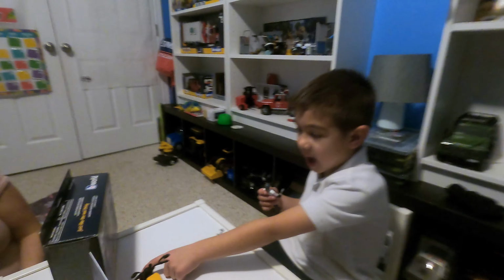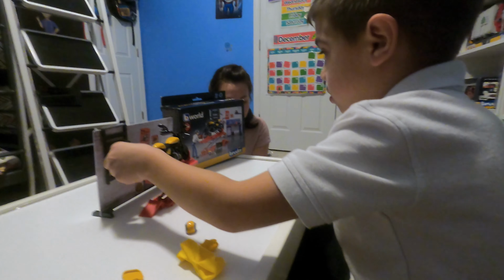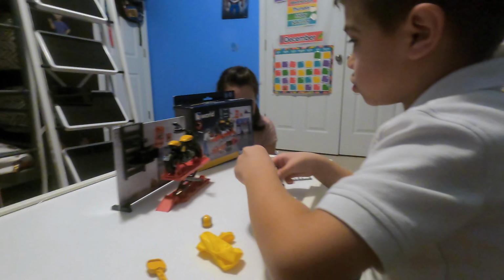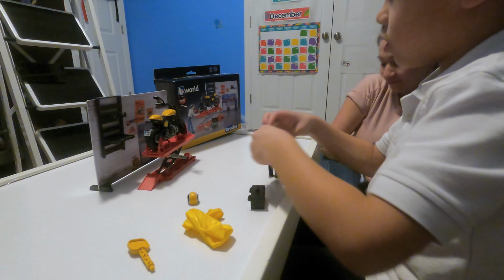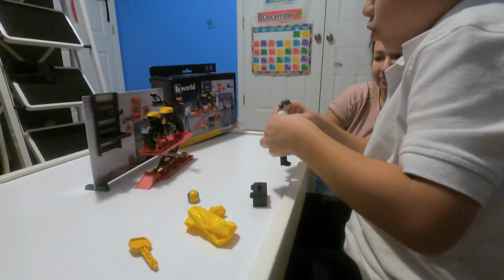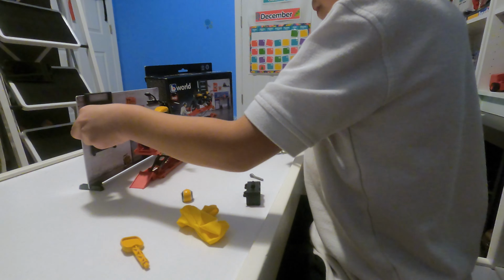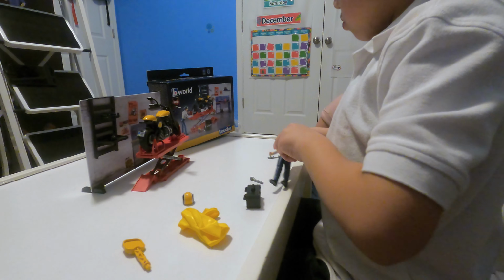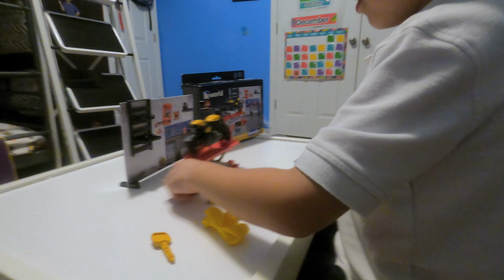There. That's good. So, he needs his mechanic hat. And it says he wears it back because he's cool. And he's not really wearing the clothes. But I need to take this out. Now, he doesn't need the clothes. He's just gonna put it back.